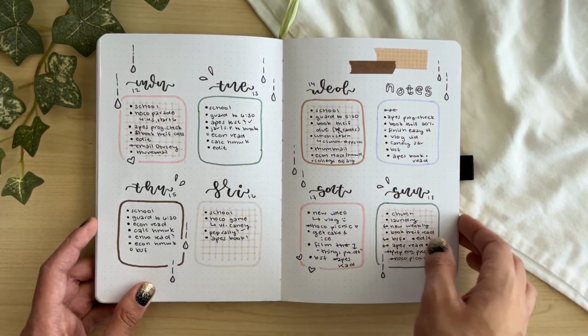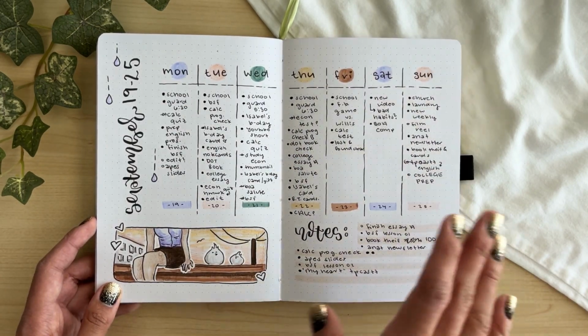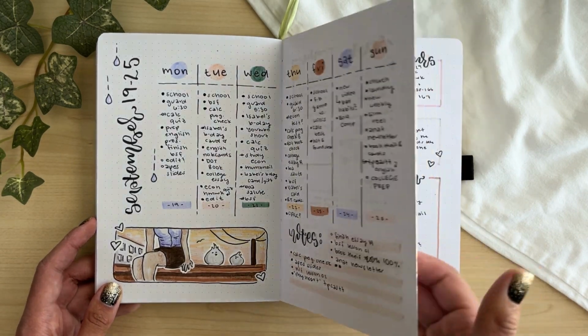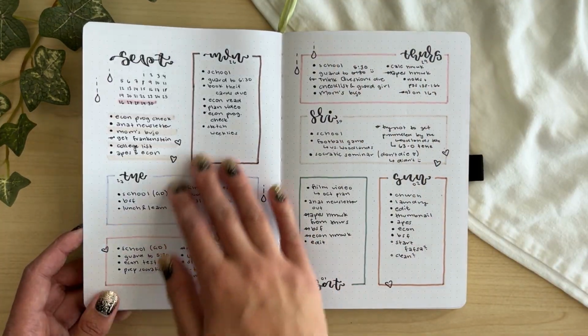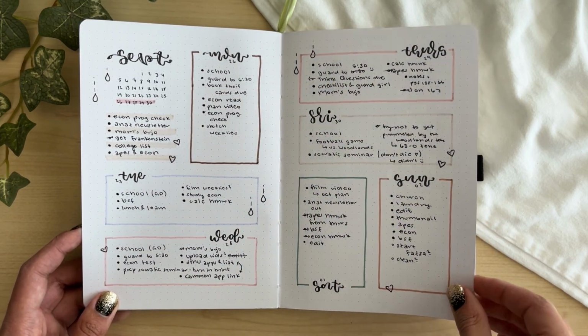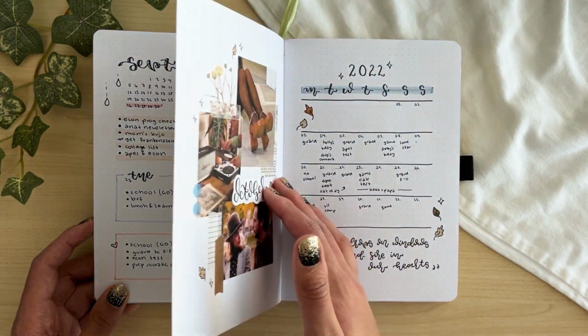Just a very simple spread, nothing much going on here. And another very simple spread. As you can see, like I mentioned, one bad thing about these detailed drawings was since they did take a lot of time, I didn't really do them very often, and most of my weeklies ended up turning out like this, just really simple with the motif of the dropping water, the raindrops. But I still do like this theme, even though I did get tired of the really detailed drawings.